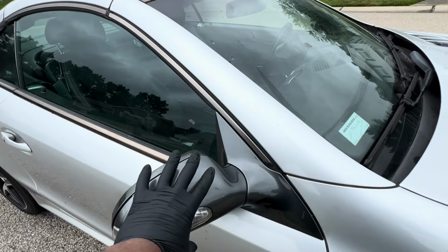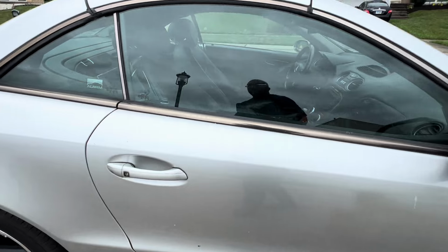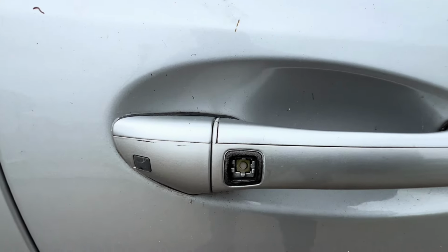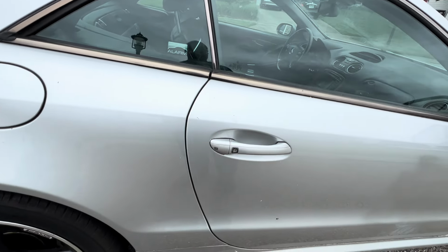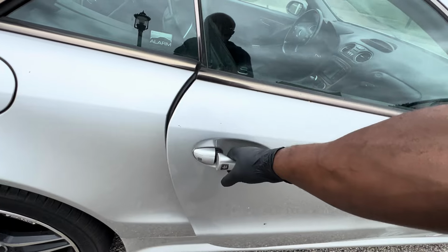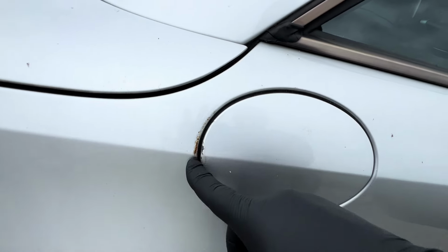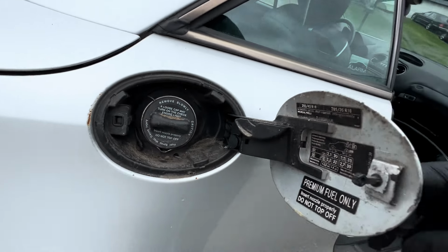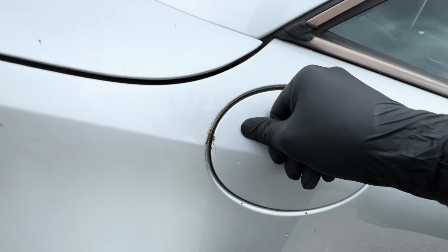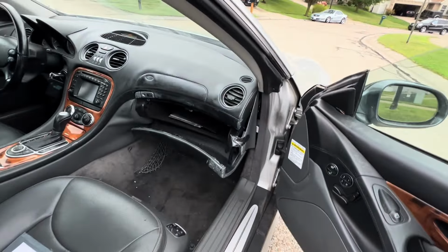I can see here that they painted this. That's cool, whatever, like a graphite gray. That's what they wanted. I don't know why, but that's what they wanted. The door handles are missing that, both sides. That's the button that opens and locks and unlocks the door. There's some cosmetic issues there where it looks like this was pried open for some reason. As you can see there, it started to rust because that paint has been broken, compromised.